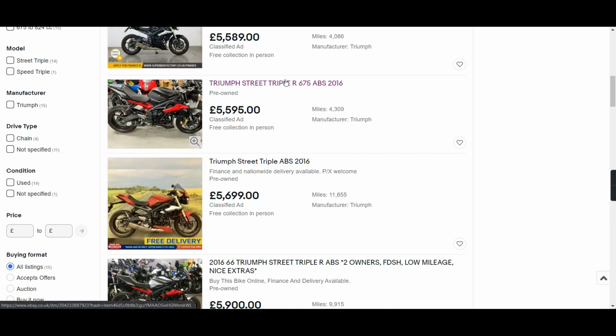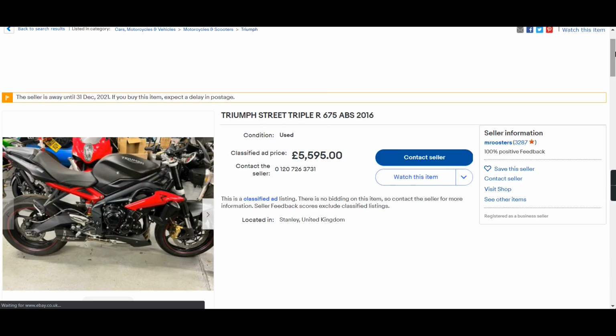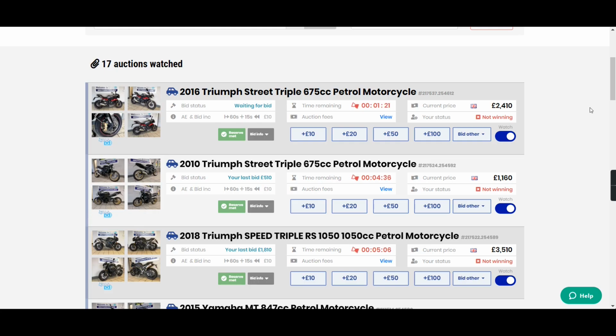So if we said £5,500 for that one, now that's not crashed. That's a nice looking bike. It's got half the mileage. It's from a dealer. You get warranty. So if it's crashed and it's a private sale, you've got to take £1,000 off the price because it's a private purchase. So that makes it 4.5. The fact that it's crashed means I think it should be going for 3.5.